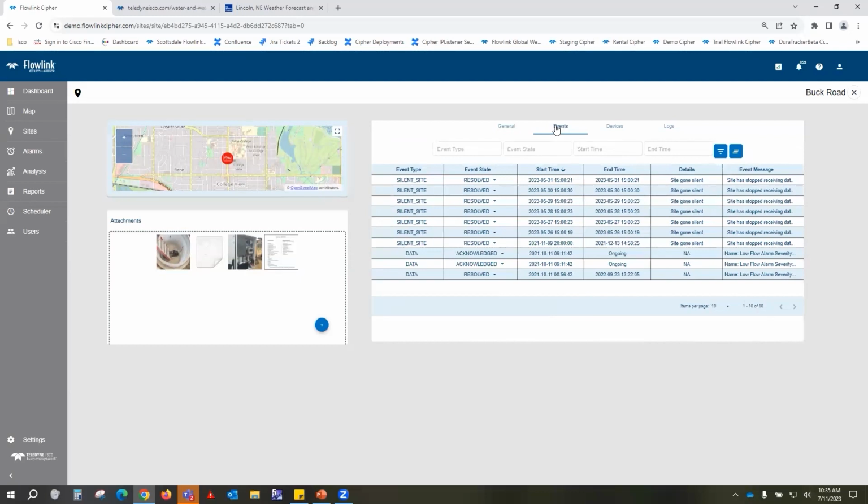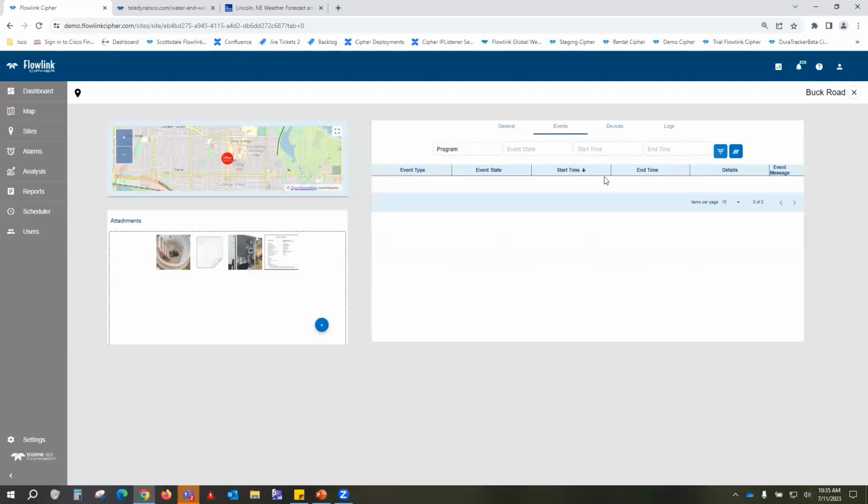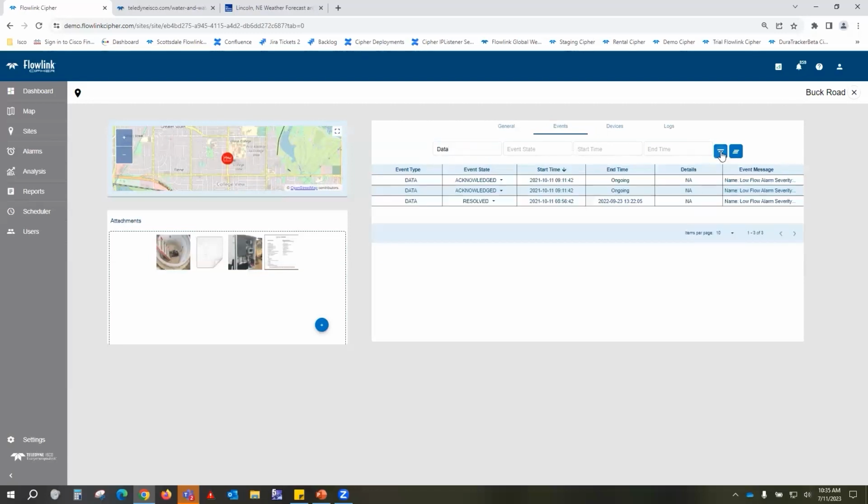The events tab is where all your alarms are held, but this is also where you can see if a program change did not push in. You can filter any one of these by clicking on what you want and hitting filter. Now, I don't have any program changes on this Buck Road, but I did see some data. Those are threshold alarms. So here I've got some alarms. I have some low flow alarms. So you can filter out any type of data. It doesn't have to be alarms. Like I said, it could be program or history changes or sample events. Any of that type of information that's being pushed in here can be seen under the events screen.